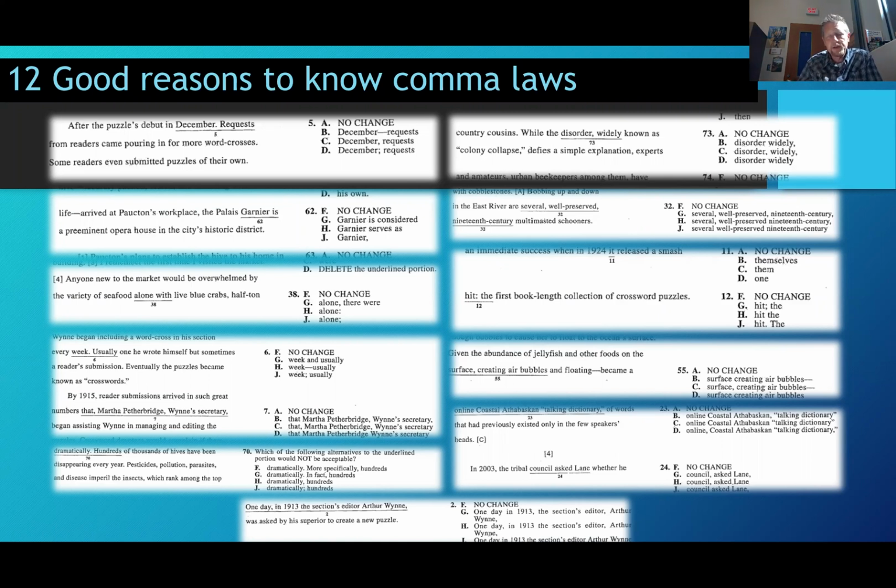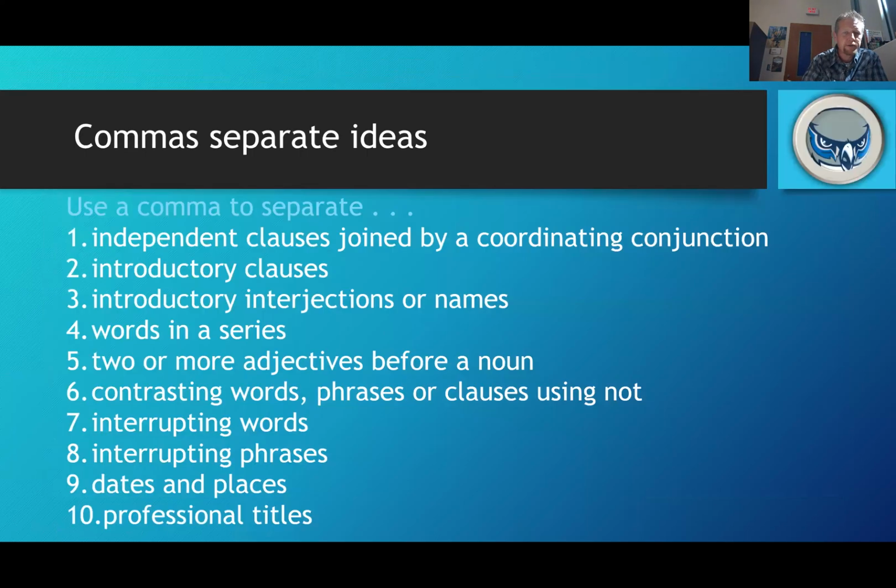This is from a different ACT practice test, but the average ACT test has about 12 questions that are just related to commas or instances where you could use a comma, but the correct answer is a semicolon or a dash or something like that. But there are at least 12 questions on this pretest that I used that have to deal with making decisions about commas, whether to use them or not use them.